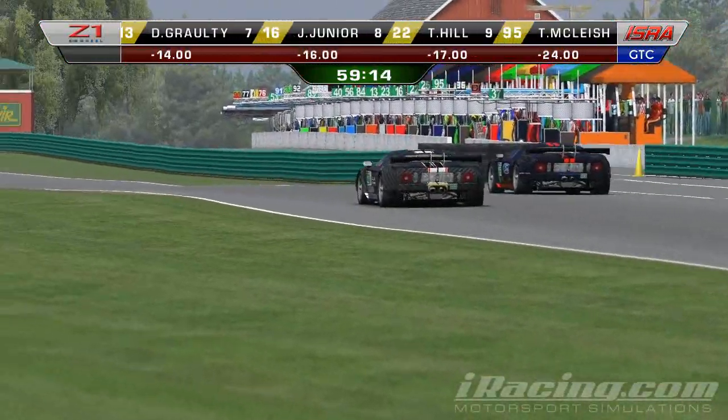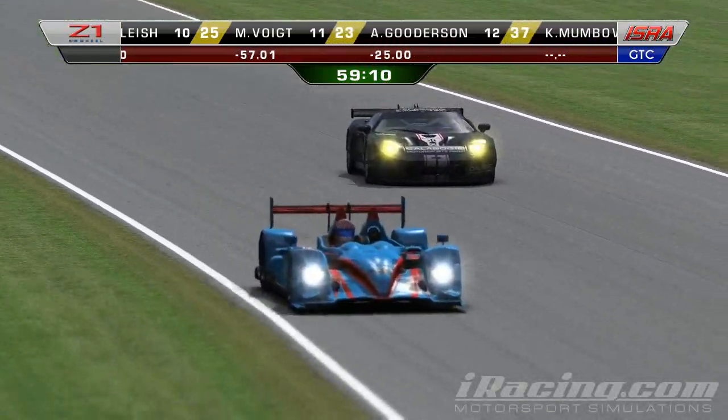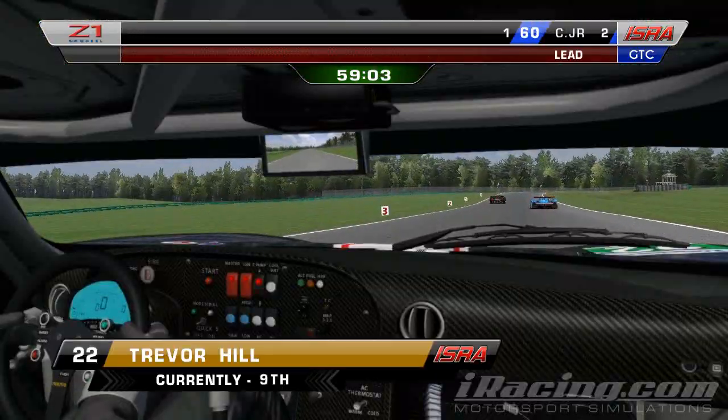Well, once again, that same spot where you said it's going to cost him a good 20 seconds. That was another victim of Hog Pen. Yep. Combined off time and loss of speed down the straight.